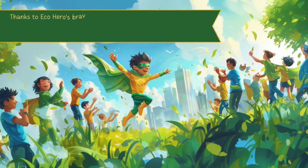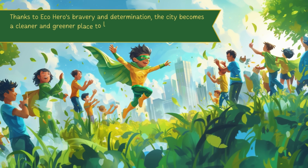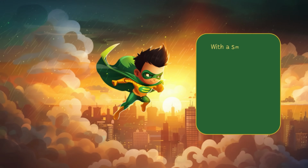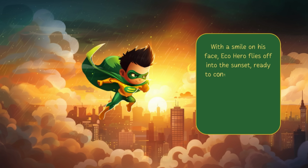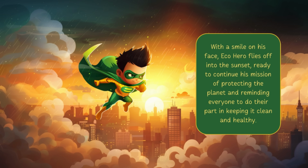Thanks to Eco-hero's bravery and determination, the city becomes a cleaner and greener place to live. People learn to respect nature and take care of the environment for future generations. With a smile on his face, Eco-hero flies off into the sunset, ready to continue his mission of protecting the planet and reminding everyone to do their part in keeping it clean and healthy.